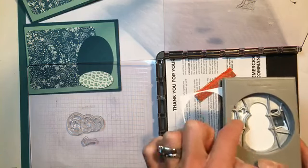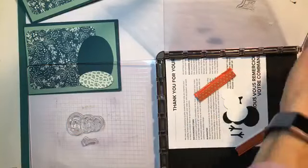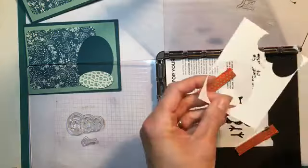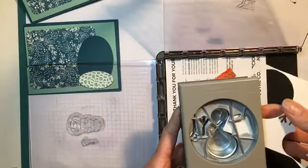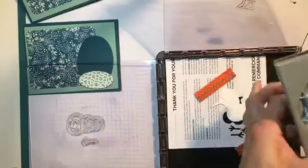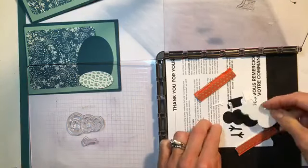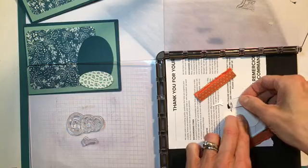So you can see here I'm gonna get everything but the hat. So I'm gonna punch that out. And now I've got the snowman and both his arms. And then I'm gonna spin this around and I'm gonna punch it again and get the hat. There's also the carrot nose here. We don't need that, but that's fine, we'll punch it out. And so now we have the hat, okay? So that is a great way to use up scraps and still use your punch. I don't like to let any paper go to waste, particularly Whisper White, because we use so much of it.